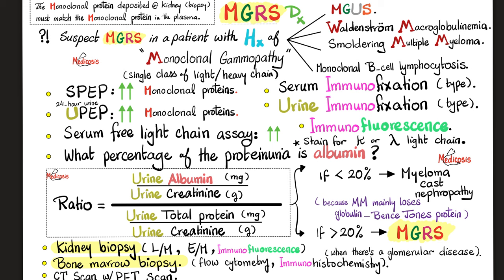But in MGRS, which is relatively more benign if you compare it to multiple myeloma, I'm losing more of the tiny proteins, albumin. And I'm losing less of the big proteins, globulin. But that's not the case in every single type of MGRS. This greater than 20% number is especially true if the MGRS is of the glomerular type.